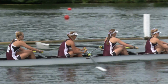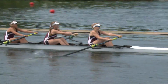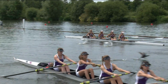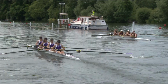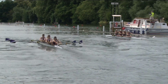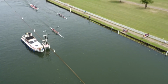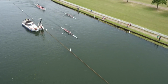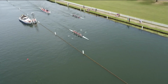Now, what do the Americans have? I imagine the Americans will be looking to bring something quite powerful to this. A lot of the coaching in the US is based around power, both in the men's and the women's, and it looks like they're showing that now. Really strong stroke, getting those legs down, trying to claw it back from Putney as we come past the first bit of the regatta course.